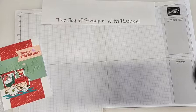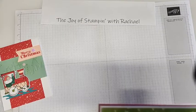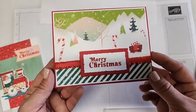The next one is one of my favorite layouts because it's simple. It's made by Christine Hatchett. Like I said, this paper will be 40% off. And look how great that is.